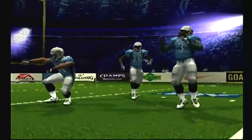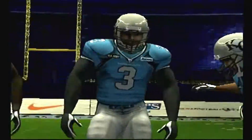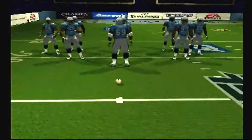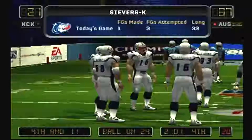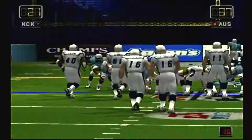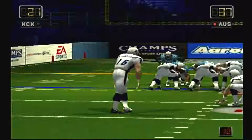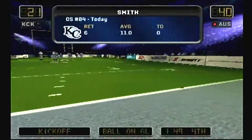We broke it! We broke it! I told you about this! Did you see that? All right now! The field goal attempt is good.